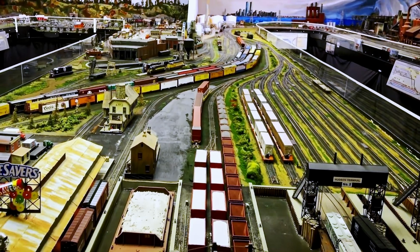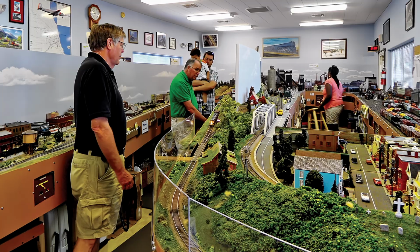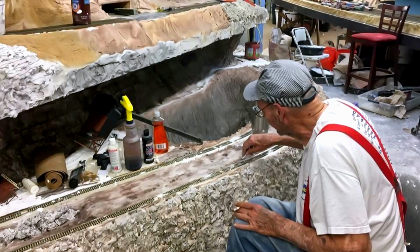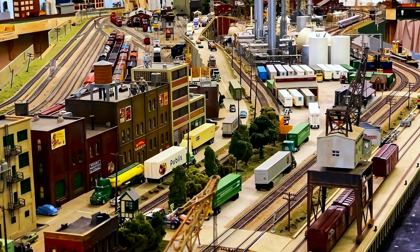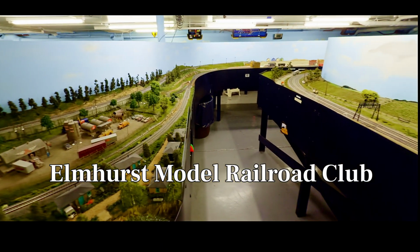The ever-growing size of layouts led to the formation of model railroad clubs. Members would collaborate to build framework, lay track, create scenery, and add realistic details. Our video will explore this hobby with a visit to the Elmhurst Model Railroad Club just west of Chicago.